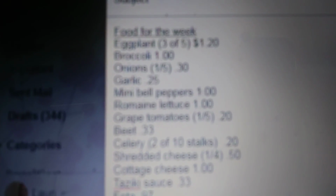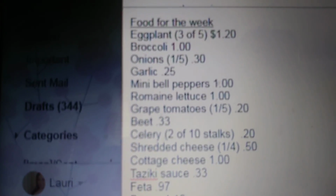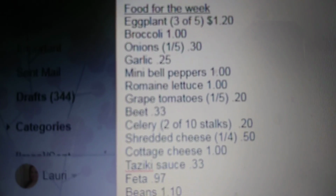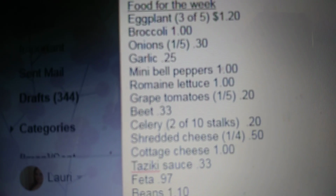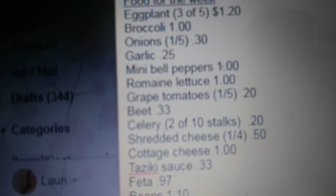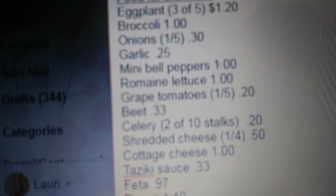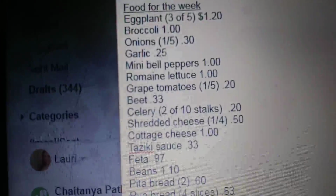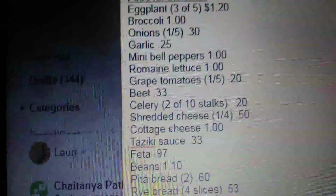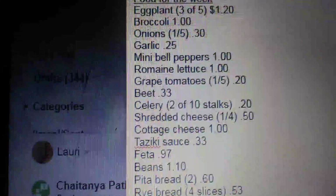So here's the breakdown. I had 3 of 5 eggplants, which was $1.20. Broccoli was $1. Onions, I used 1.5, so that'd be 30 cents. I use 1.5 onions, but there's 5 to a pack. I use 1 garlic bulb, 25 cents. Mini bell peppers, $1. Mini lettuce, $1.